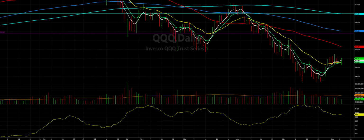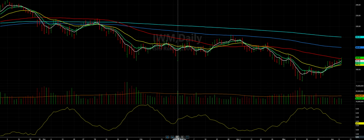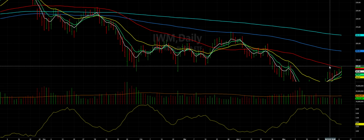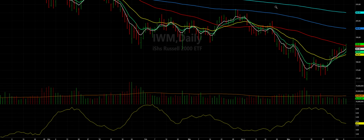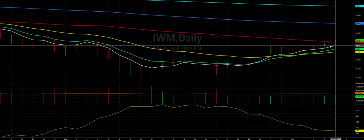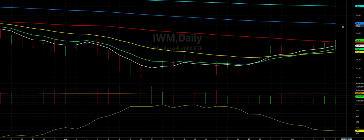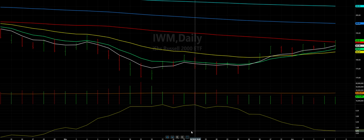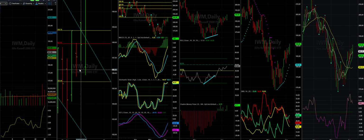We got to see it. Let's look at the IWM real fast. It don't look bad at all. Look at this daily chart. We could just start right here on the daily chart. Look how it got above that 50-day moving average today. Beautiful. The 50-day moving average is 190, and we're at 190.90. Nice. Beautiful. Okay. Well, what's the problem?